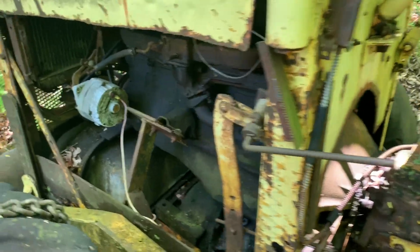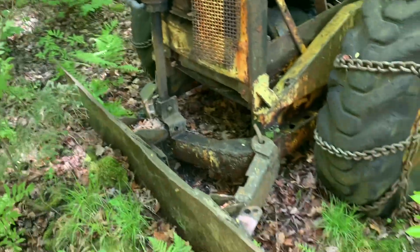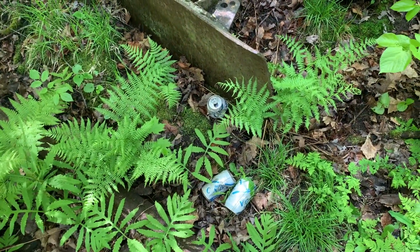Whatever the story on this thing is, I'm sure if this thing could talk, it could tell a couple stories. Those cans have been there a while.